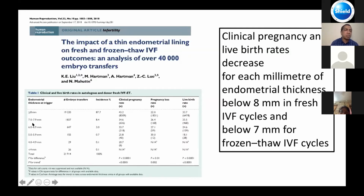Whereas when it has come to 7 millimeter, you can see the decrease in pregnancy rate from 43 to 34. And the pregnancy loss has also increased, and the live birth rate has come down. Again, you can see it considerably decreases when the endometrial thickness comes down, and when the thickness is less than 5 millimeter, the pregnancy rate is only 20% compared to the 43% of more than 8 millimeter. And here again, this data is not fully available, but it is said that the difference is statistically very much significant.